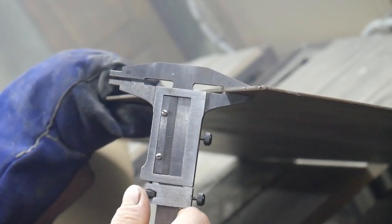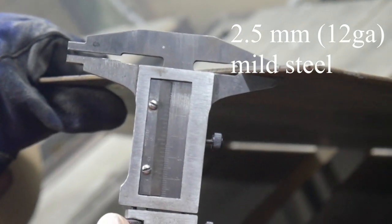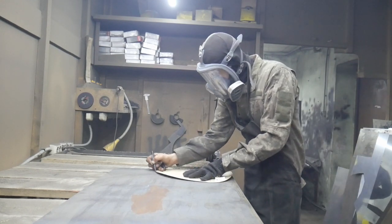As you can see, the thickness of a steel plate for our future helmet is 2.5 mm. In this short video, we will briefly show you some of the production stages and the results of the test we have done.